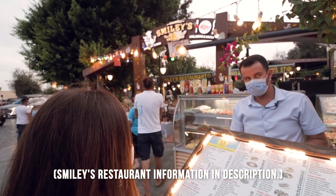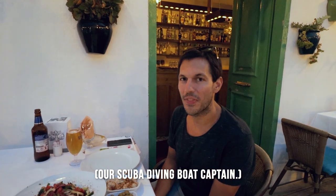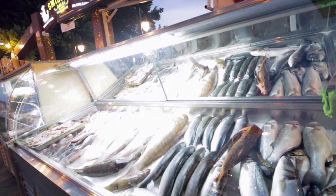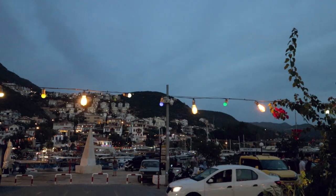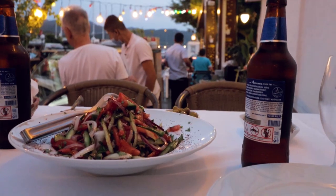We came to Smiley's tonight, and as we were looking at the menu, the boat captain came up to us and pointed out that this was the best fish restaurant that you could come to when you're here in Kas. It's right on the marina. So we got lagos, which is the special fish here in Kas. I'm really excited to see how good this fish is going to taste.